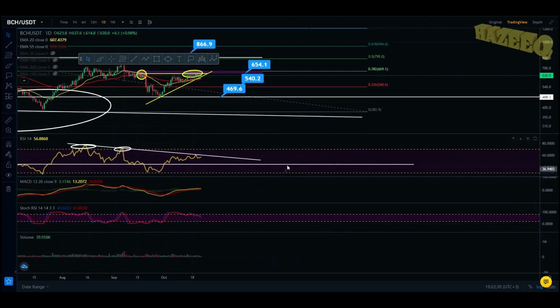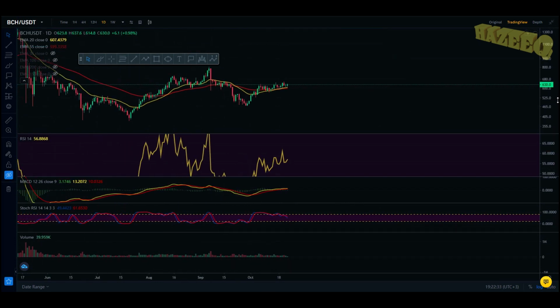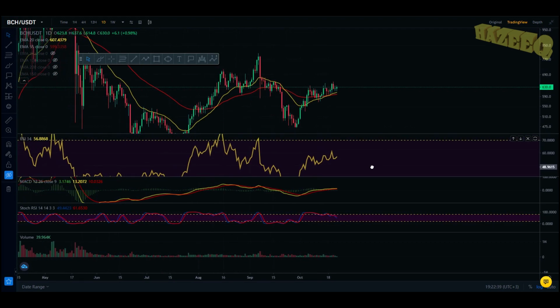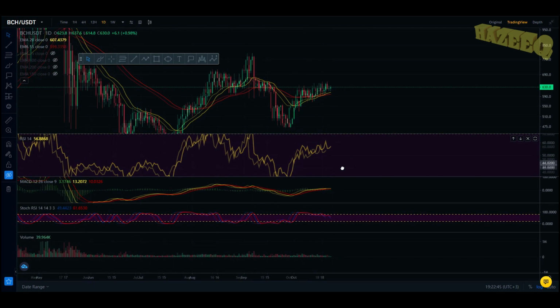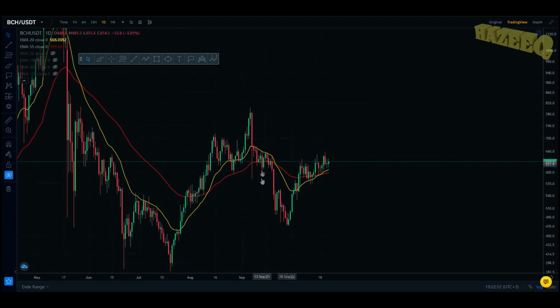One thing I do want to do is check if we have any divergences right now. So you look at the oscillator and you look at the price action and you just compare them. For example, yeah, we're making higher highs on the RSI just like we're making them on the price action. So really no bearish divergences. Yeah, that's pretty much it, guys.